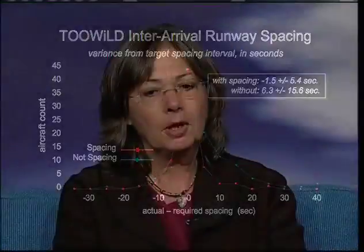The alternative non-spacing condition had the controllers issuing speed instructions, again using tools. So this is also advanced operations, and the controllers were responsible for maintaining the spacing, and they did a great job too, but with much less precise control over that interval. So again, this gives you a good indication of how much the spacing application can actually help.